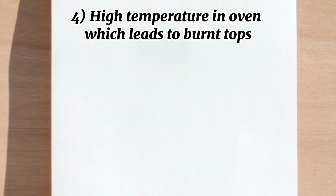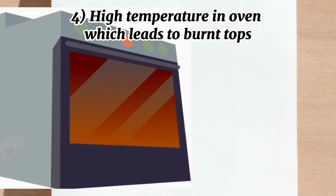Number 4. High temperature in the oven which leads to burnt tops. Did you know all ovens are calibrated when they are manufactured? What the heck is calibration? This is nothing but telling the oven how much heat it needs to produce inside when you set the oven to a particular temperature. This is a baking mistake we make without realizing.